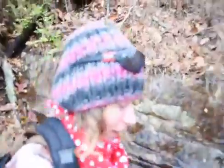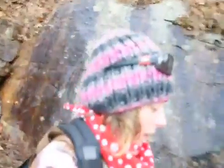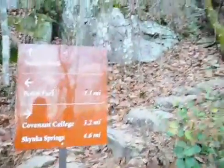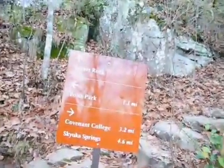Sorry guys, I'm not exactly looking at the camera, but I'm going down a set of steps, and I don't want to fall. But yeah, let's get this thing started. Sorry, the morning glare kind of hits it, but up there is where we came from, Sunset Rock, where we've gone down just a small little ways.